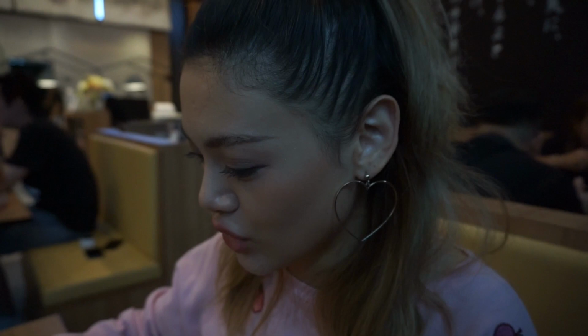You know what I just did? They gave us this thing. I don't know what it's for. So we just poured it over the noodles, but it wasn't supposed to be poured over the noodles. I'm so sorry, guys. That's not how you do it, so don't copy me.